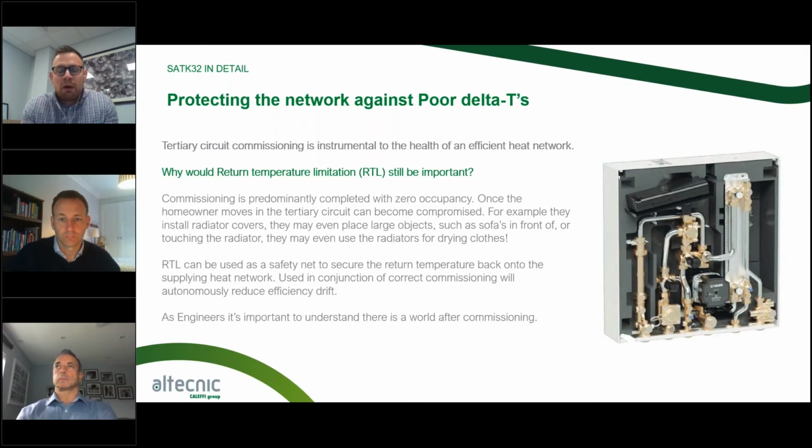So what we need to do is cater for the real world use of that appliance. People might put sofas in front of radiators, they might put clothes on top of radiators, all affecting that tertiary delta T. Now, RTL autonomously looks at the return temperature back to the network, and it will do all that work in the background without the need to tailor it yourself. So it will stop that intermittent high return temperature back onto the network, which will affect the wider network, which of course Casey touched on earlier. We don't want to be putting any negative benefits back there.